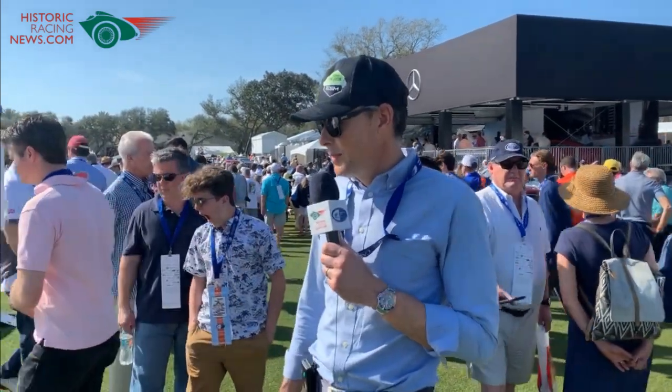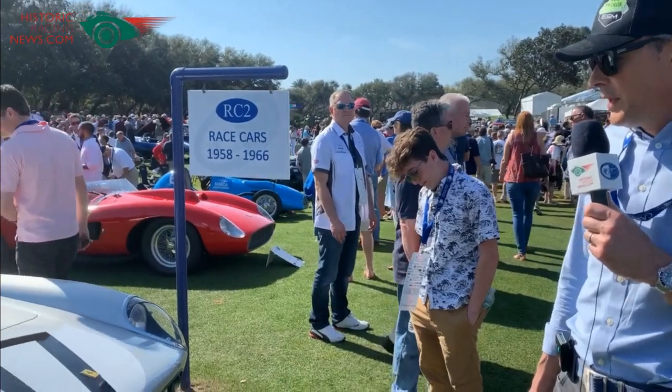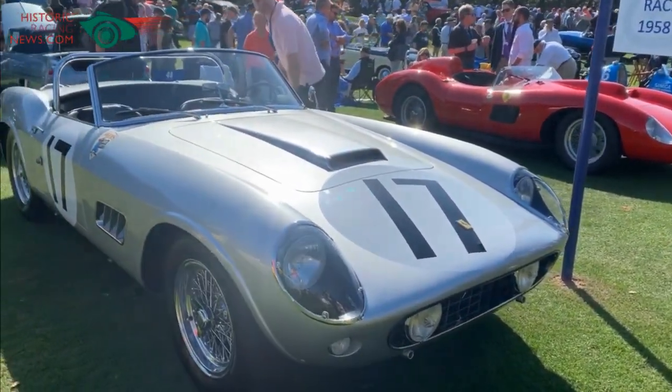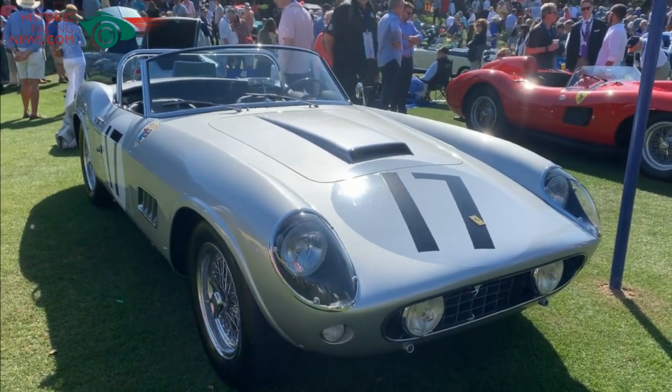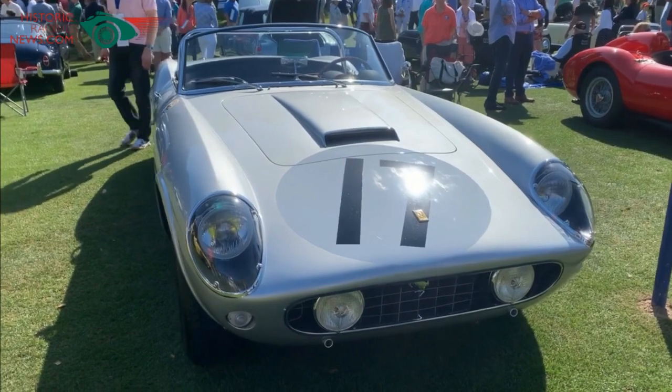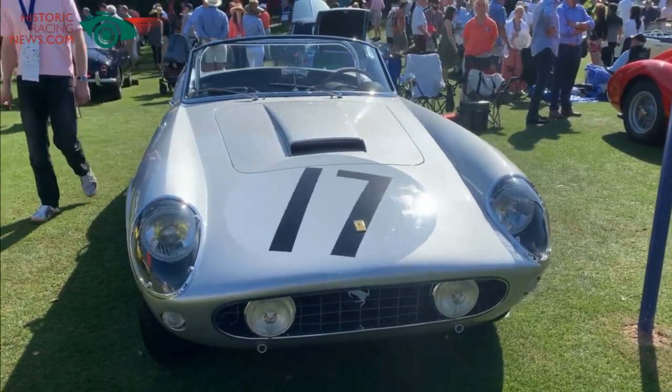I'm representing this beautiful 1959 250 long wheelbase GT competition car. Car was delivered to a guy named George Reed in late December 1959.